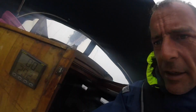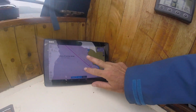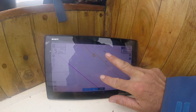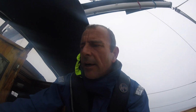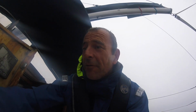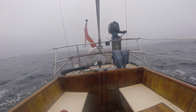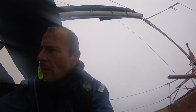I just calibrated the compass on my autopilot. I was having all kinds of issues. There it is. Yeah, and it's settled down beautifully now. I probably should have calibrated that before the trip. I've never calibrated it, and now it's just sitting there doing almost nothing and keeping the boat on course. So, worth it.